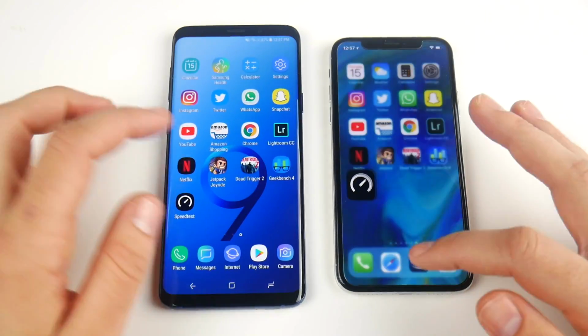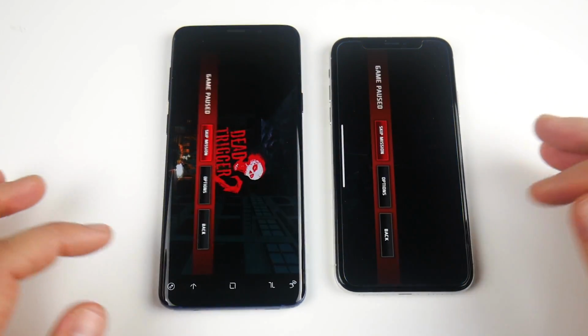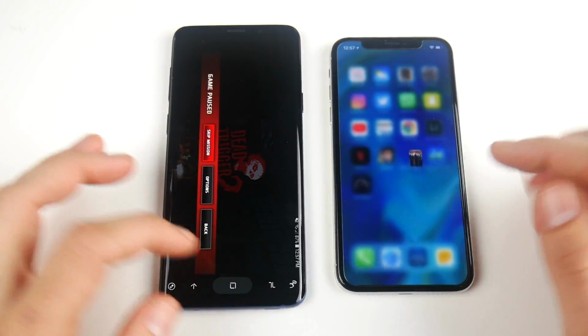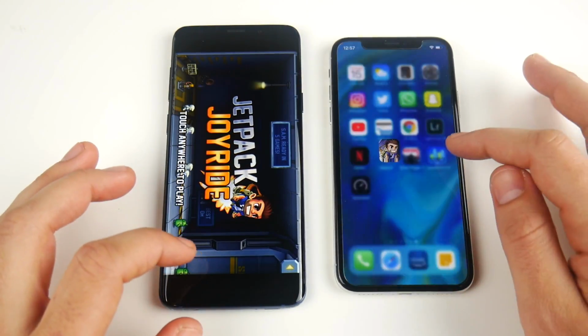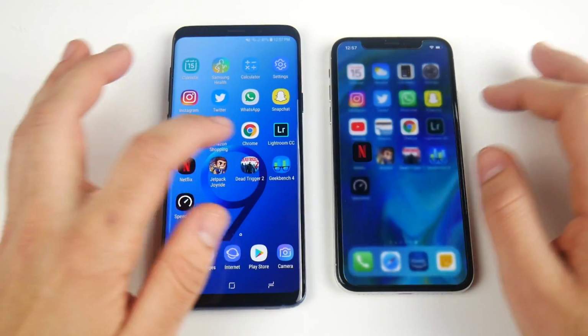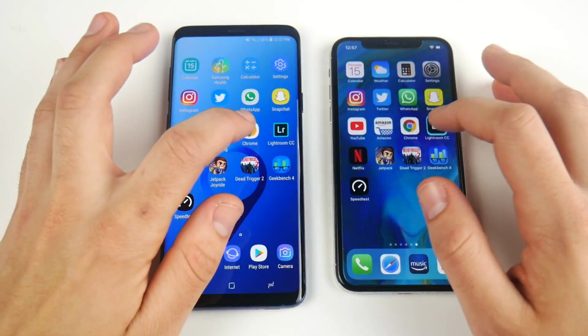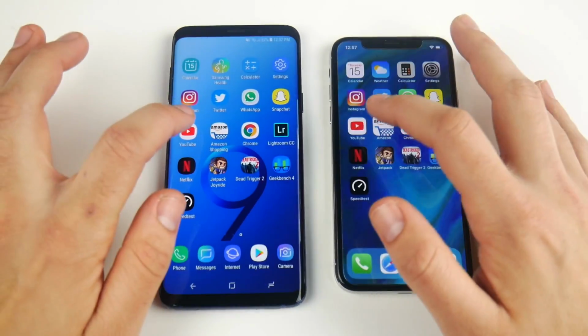Speed Test coming home. Geekbench. We're gonna go through these fast, just see if we get any reloads here. Dead Trigger, no reloads there. This one has 6 gigs of RAM, this one has 3 gigs of RAM. Jetpack, and slightly better load there on the iPhone 10. Netflix, and that's about the same. Lightroom, that looks like the S9 Plus. Chrome, S9 Plus. Amazon, that looks like the iPhone 10.